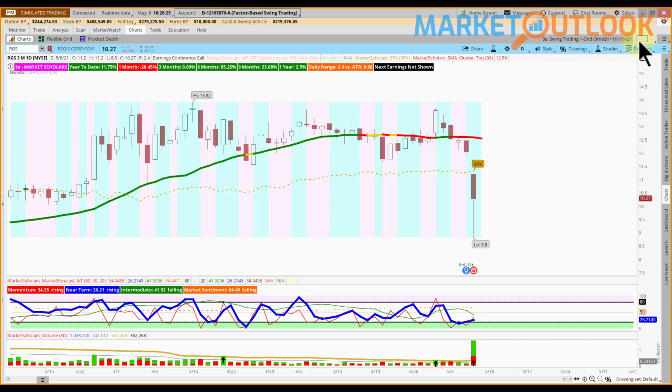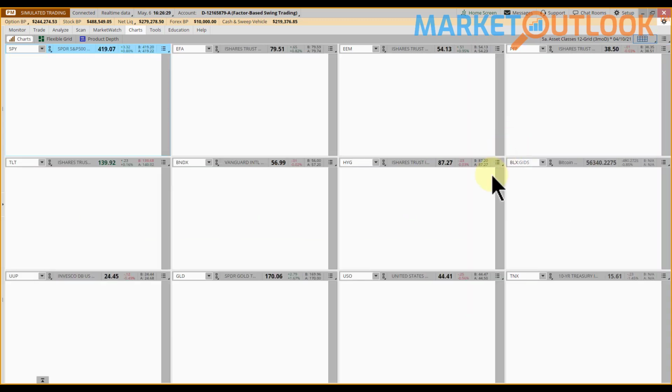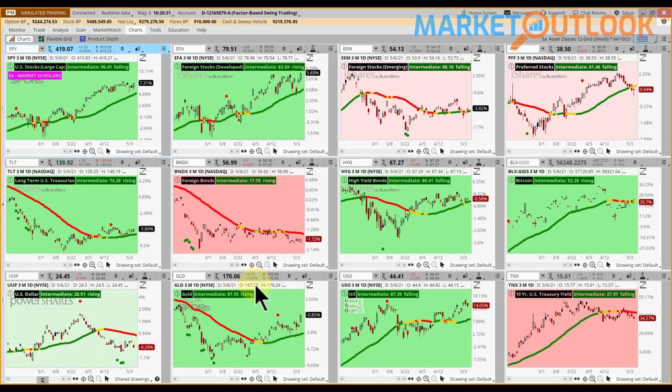Let's go ahead and do some 12 grid analysis here. Let's come on over here to 5A, and this is our asset class 12 grid. As we're looking at this, you can see that we've got a couple of pink charts to worry about. In this case, we've got a dark pink in the middle, and that is foreign bonds. We also have a dark pink in the lower right, and that is U.S. Treasury yields. Now remember, we have a bullish trade going on right now on TLT.